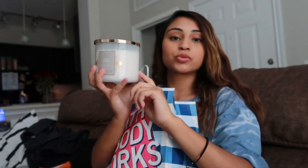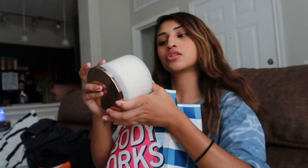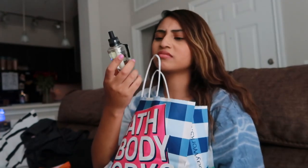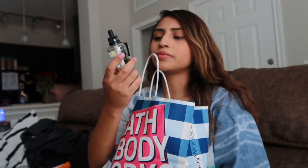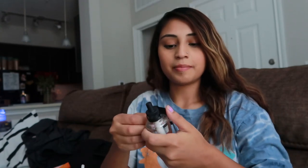Before I forget, they're also doing $10 off of these. So originally they cost $26.95 and then take $10 off. And then they were also doing 5 wallflower refills for $27, I believe. I got this stress relief eucalyptus plus spearmint. I got that one. And then I got this mahogany teak wood.